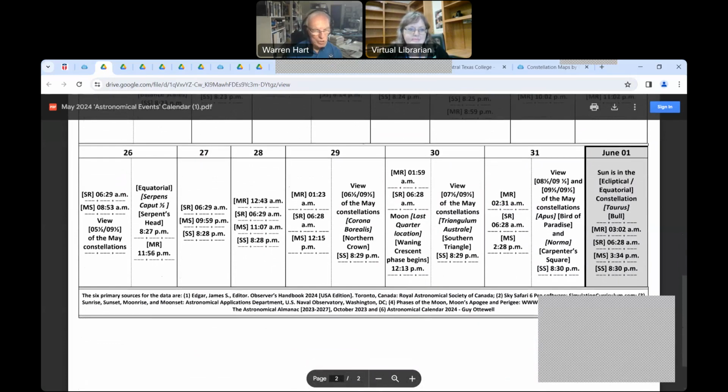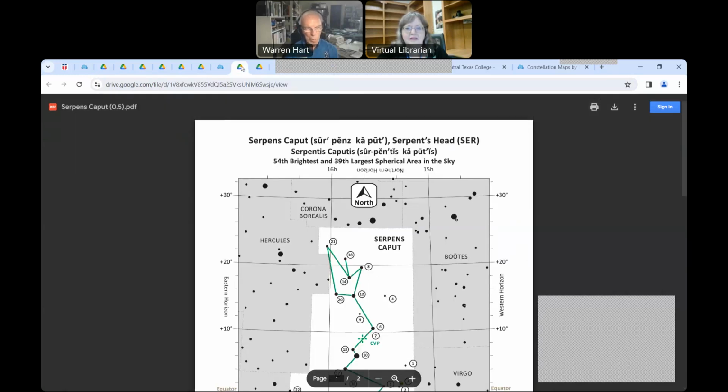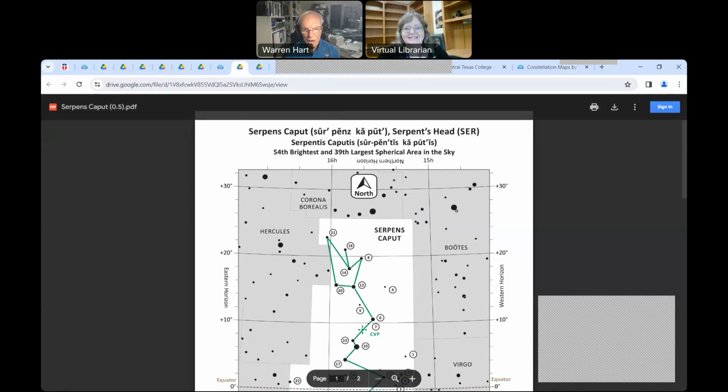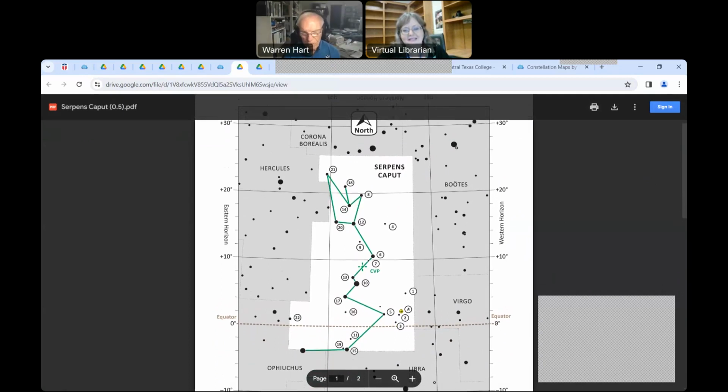Starting on the 26th, and we're going to have here, notice this is the constellation of Serpens Caput. Boy, that is definitely Latin. Serpens would be what? Serpent, like a snake. Yeah, the snake. And caput, we'd have to figure out. What is it? It's the head of the snake. And this happens to be half of the total constellation. There is another part we're going to get next month that's going to get the tail.